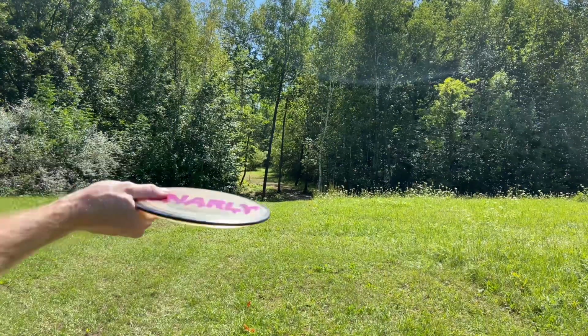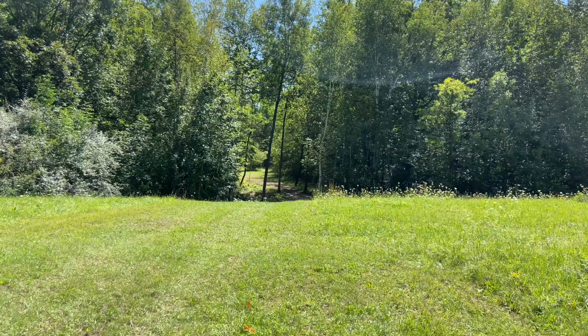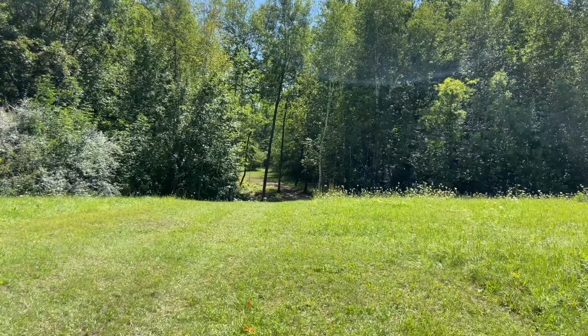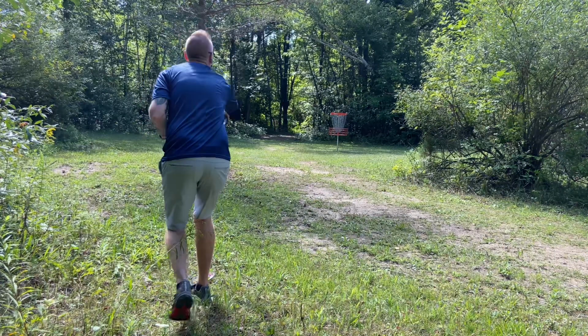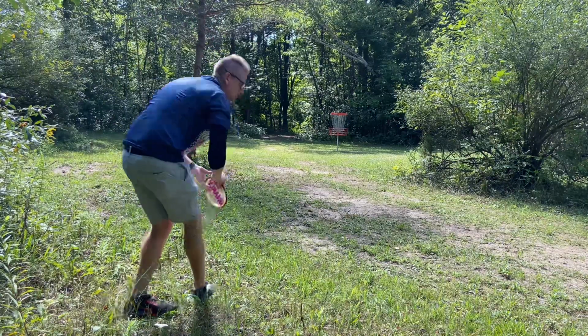All right, I'm gonna try and flex a Resistor through there. Let's see what we can do. All right, I heard it hit the ground. Did not get a chance to come back, but we'll deal with it. We can try and get this one. Well, on target, not high enough.